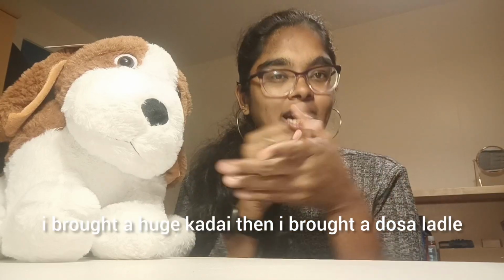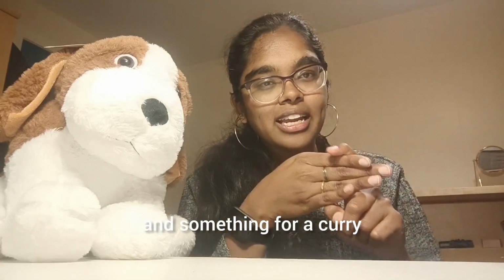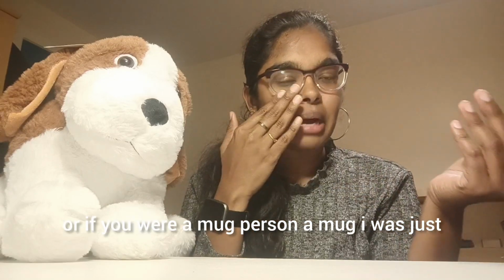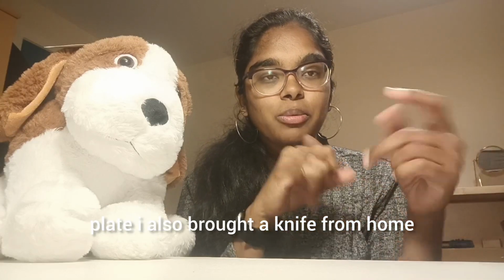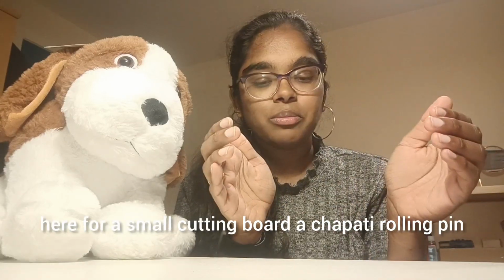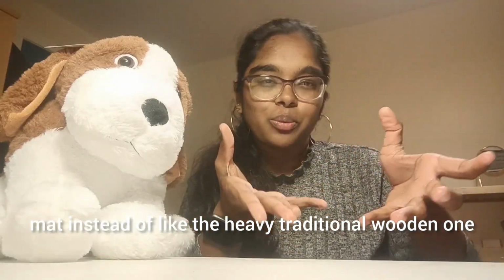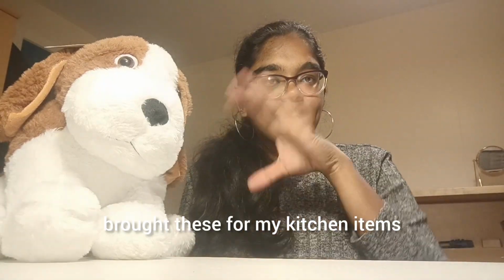I brought a huge kadai. Then I brought a dosa ladle and something for curry. And then I brought spoons, forks, and a plate, just one plate and one tumbler, or if you're a mug person, a mug. I was just scared a mug would break, so I brought a silver tumbler, everything in silver, even a silver plate. I also brought a knife from home and a small cutting board, because I knew I could get a cutting board here. I also brought a chapati rolling pin, and a flexible, nice chapati mat instead of the heavy traditional wooden one, which I ordered off Amazon. So I brought these for my kitchen items.